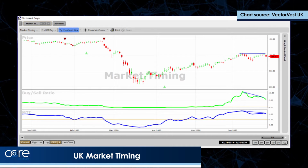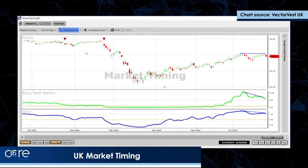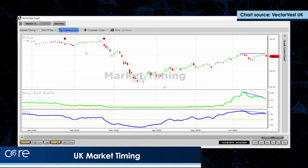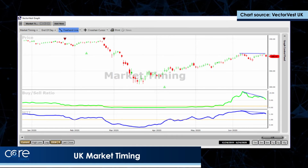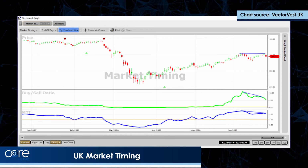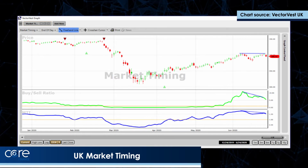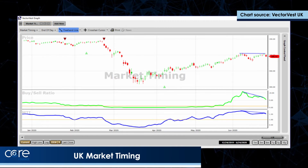And that's the market timing system that I've been using in this campaign that started way back on the 7th of April. Now, the two line studies below the price: the green one is the proprietary VectorVest buy-sell ratio, and the blue one is our proprietary market timing indicator, which is a momentum indicator.